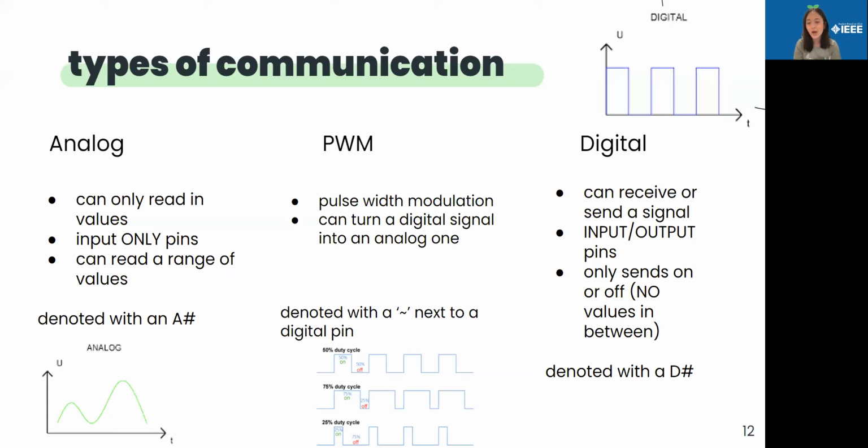And so that's the reason why we also have PWM signals, which is kind of like a way to convert analog signals to digital signals. So to be able to take something from the outside and give it to your computer, you have to use a PWM signal. A PWM signal is a pulse width modulation. And again, it turns a digital signal into an analog one. You can essentially do that by adjusting the duty cycle, or basically the amount of time that the signal is on or off. So you can adjust the duty cycle to be 50%, 75%, or 25%. And this all just changes the frequency.